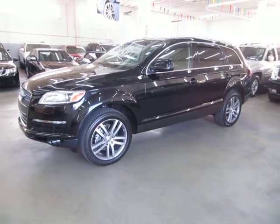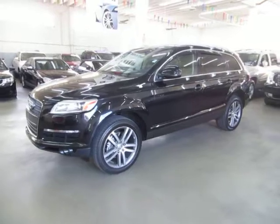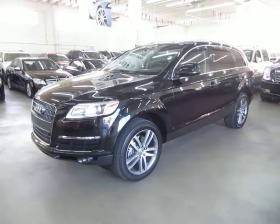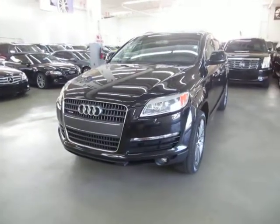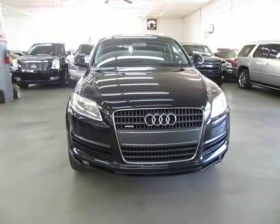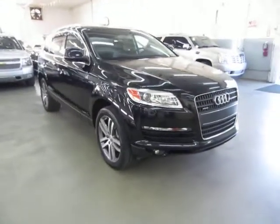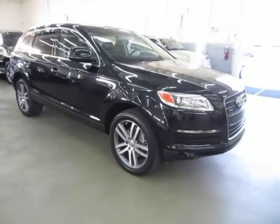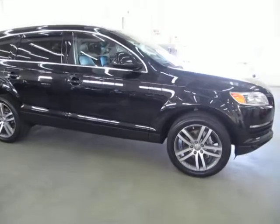Up for sale now, Vehiclemax. We have a beautiful 2008 Audi Q7 3.6 all-wheel drive, charcoal black on the outside with black leather interior, loaded up with factory 20-inch wheels, navigation, color backup camera, factory panoramic moonroof, heated seats, power tailgate, and a number of other options that I'll get into in just a minute. It has a clean title and also qualifies for Carfax's buyback guarantee as well as for an extended warranty.